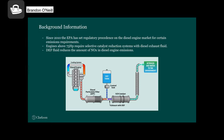This project was inspired by the regulations the EPA imposed in 2010 that intended to curb the emissions of nitrous oxide by diesel engines across the country. They made these rules only apply to engines above 75 horsepower, and we wanted to know if the systems would have had a contributing impact on the environment, where they were installed in engines of all sizes.